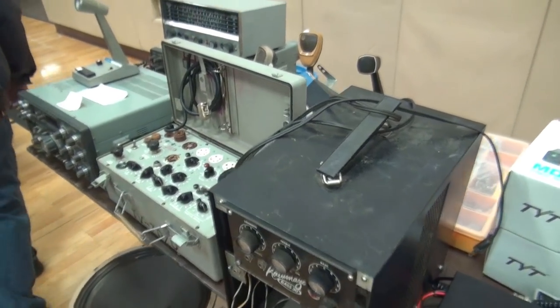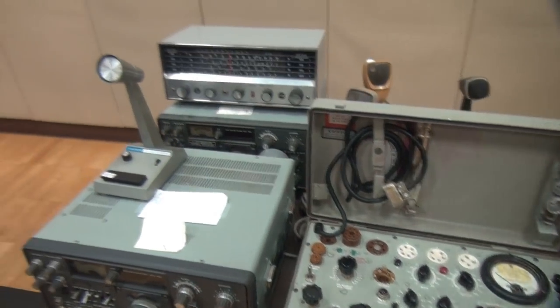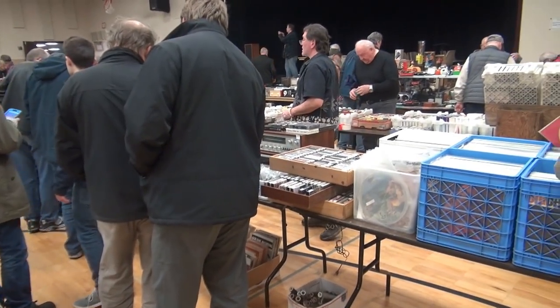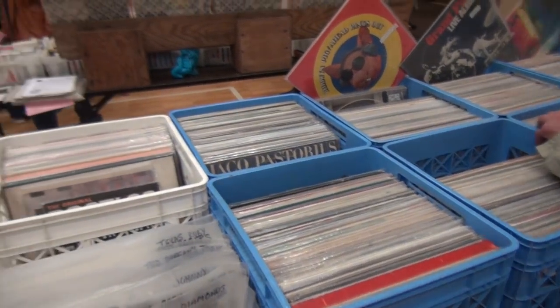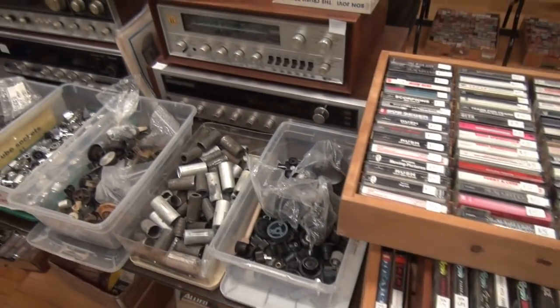There are a few more items to cover. Another tube checker. Still have not spotted that B&K unit. There's about 1 hour left down that way. Check out the first silent auction. Lots of great items in the silent auction, so come on over and take a look at everything. Albums, place your bids. Cassettes. We got about 1 hour left. The first silent auction closes at 11 o'clock.